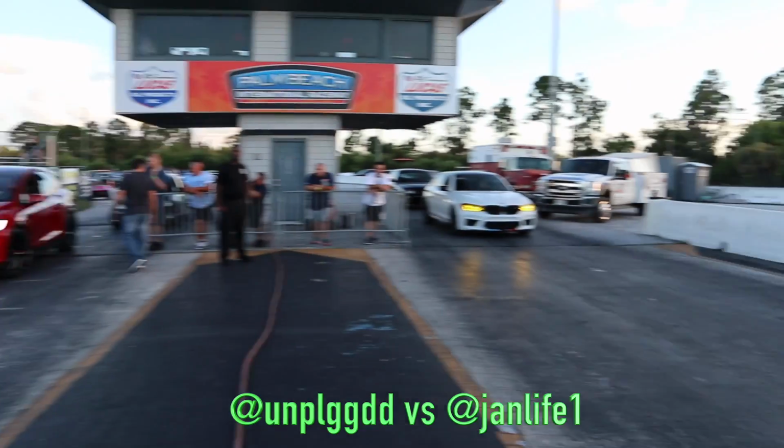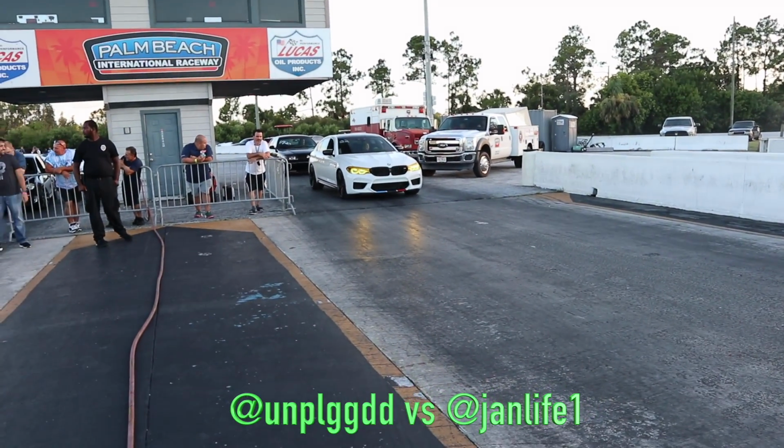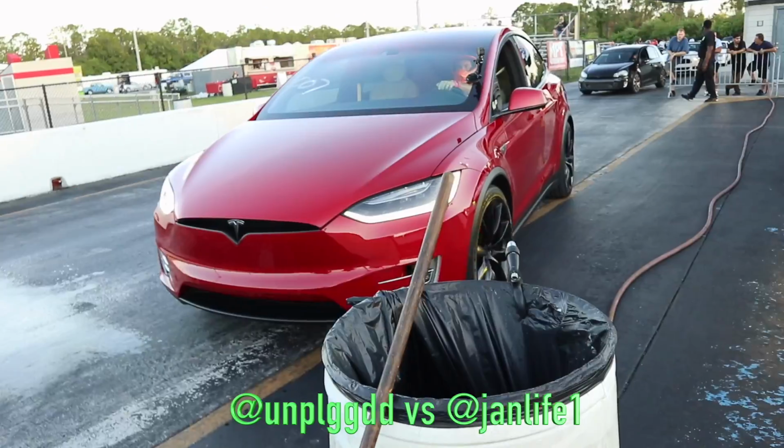We got Tesla Model X, BMW M5. Hopefully he can get the launch control down this time.